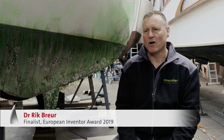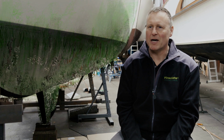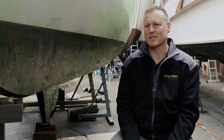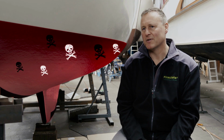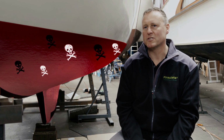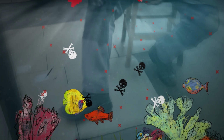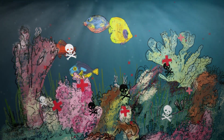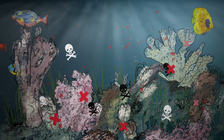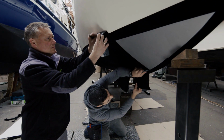Marine organisms grow on all surfaces that are underwater, whether it's a ship, an oil platform, or the foundations of a wind turbine. To prevent this, special paints are usually applied. The coatings are poisonous, they contain biocides, and they slowly dissolve, releasing their toxins into the water. The poisons kill all life on the ship's hull and are distributed throughout the marine ecosystem. Copper is also washed out of the paints. The heavy metal is around 100 times more toxic for fish and crustaceans than it is for us humans. It's a creeping catastrophe. But Rick Breuer's anti-fouling wrap can prevent it.